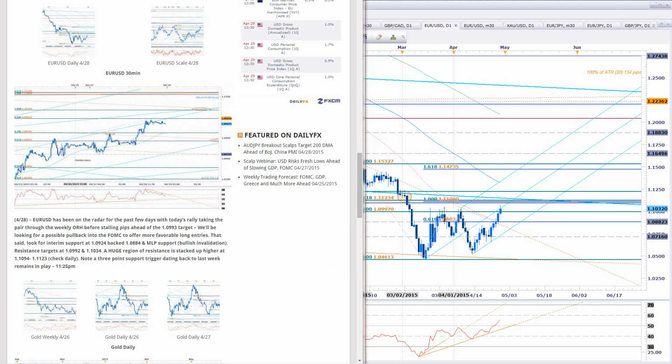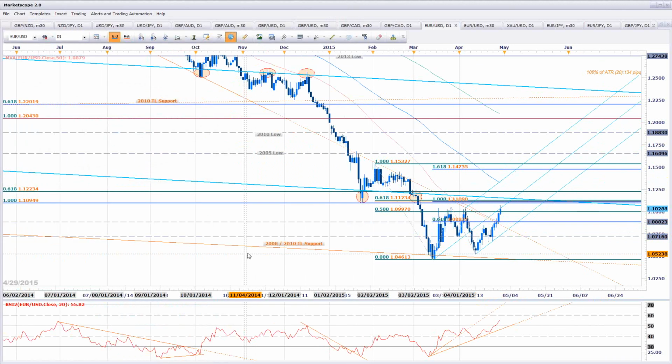Theory says median line acts as a magnet. Correct. Yeah. So there's always going to be a tendency to return to the median line on a continuation or a reversal. Stefan says, hey, I'm learning. Awesome, guys. Awesome. All right.